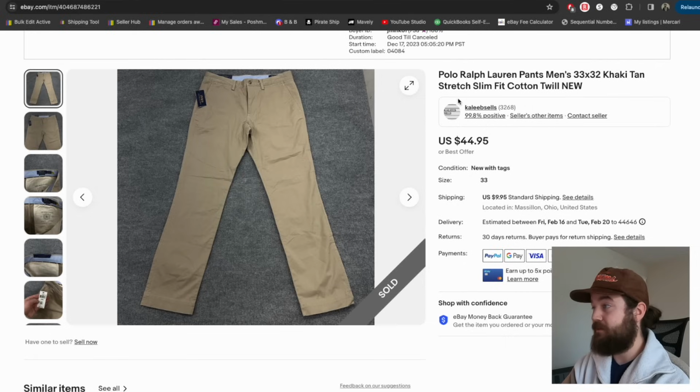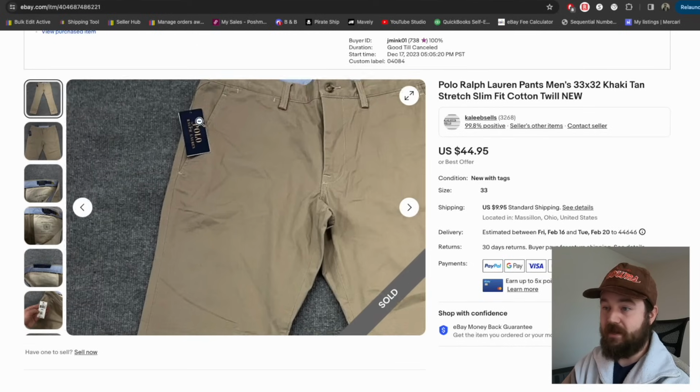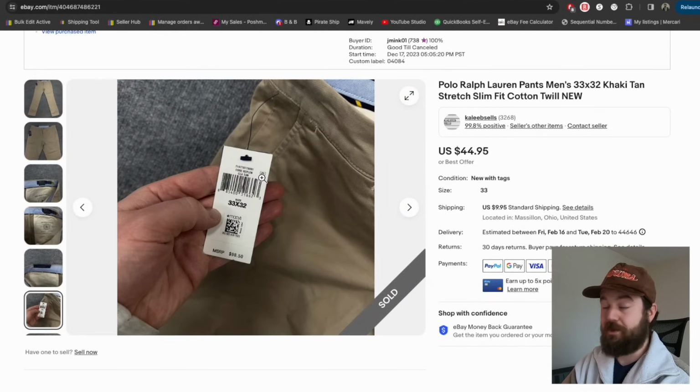I sold these Polo Ralph Lauren chino pants for $45 plus shipping. These were new with tags, so I love finding Polo when it's new with tags. It honestly just seems to sell really fast for me.